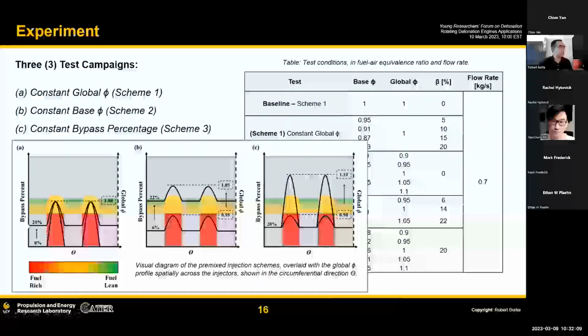Essentially what we're doing here, and I have these lines here as the global phi, is that we're taking our very localized fuel air equivalence ratio, or our very localized well mixed reactants, and by increasing our bypass percentage, we're taking these areas that are not nearby the injectors and raising up their fuel air equivalence ratio. So in a sense, we're making the domain more uniform in terms of fuel air equivalence ratio. That is what scheme 1 is trying to accomplish.